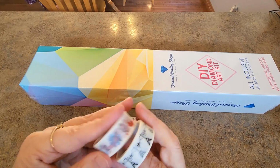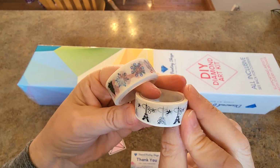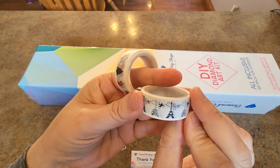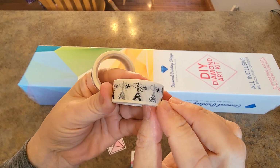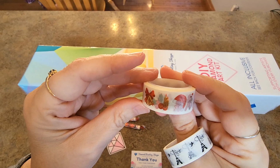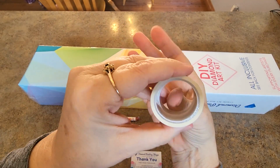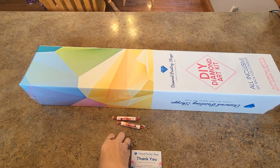So there you go. We have some washi tapes here. We have some Eiffel Tower with a bunny, Eiffel Tower and bunny at the bottom and birds. How cute. And then here's another one, which is Christmassy. We got snowflakes and Santa and all kinds of fun Christmassy stuff. Nice full rolls of washi tape. Love it.